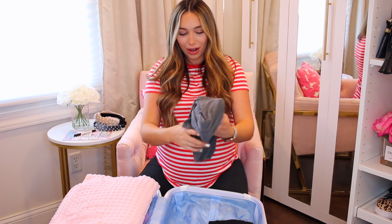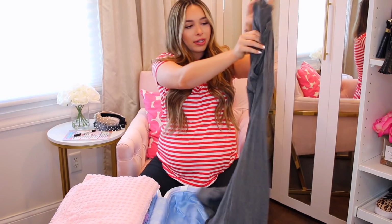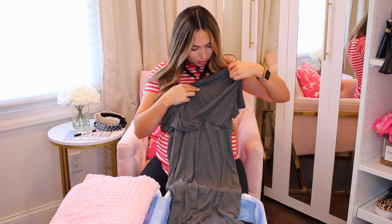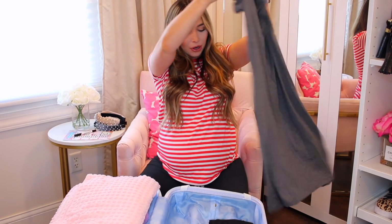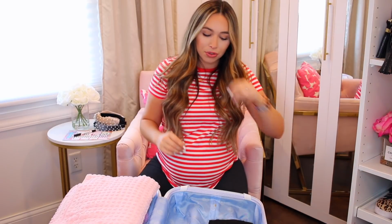And then I also am bringing a nursing nightgown essentially, so it opens again right here, and from the side it opens over there. So yeah, I don't know if I will want to wear this first or if I will want to wear the set, but I have those two options.